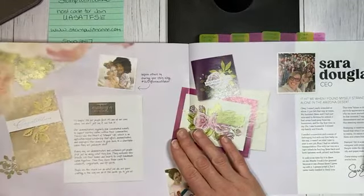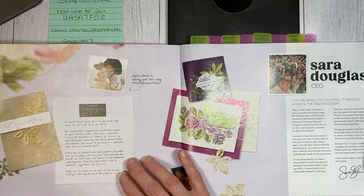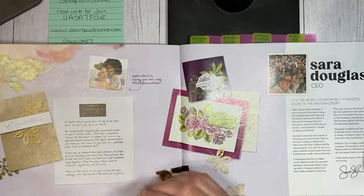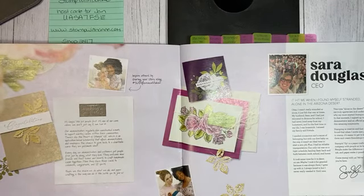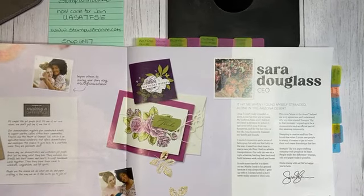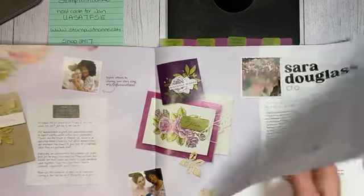So here is Making a Difference. Stampin' Up! loves to help others out. On incentive trips, they help out local places when they're there. One time when we went on a trip, we filled a backpack with school supplies and gave them to the country that we were in, so that was really good. Then there's a message from Sarah Douglas, their CEO. She's an amazing lady, rocks the world of leadership, and I just love it. So she's got a little message here for you.